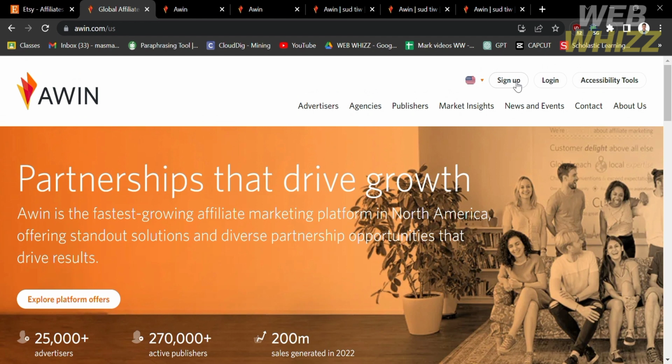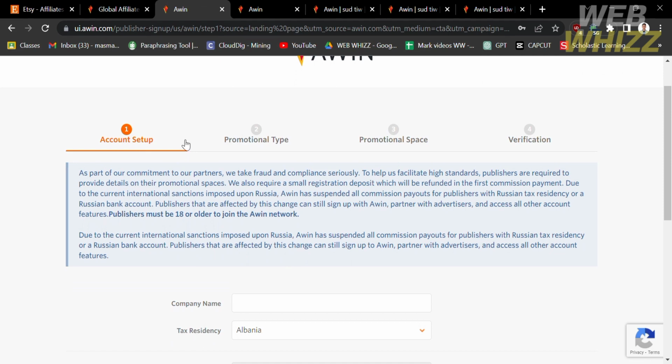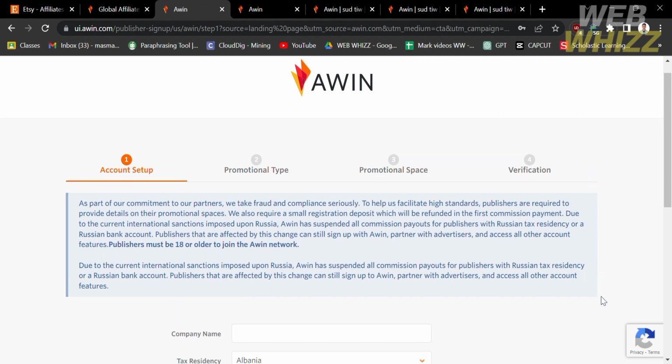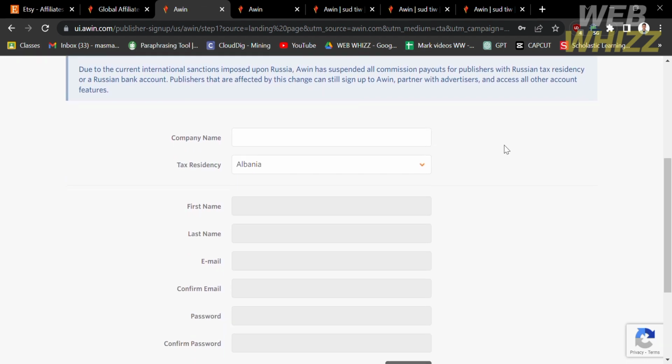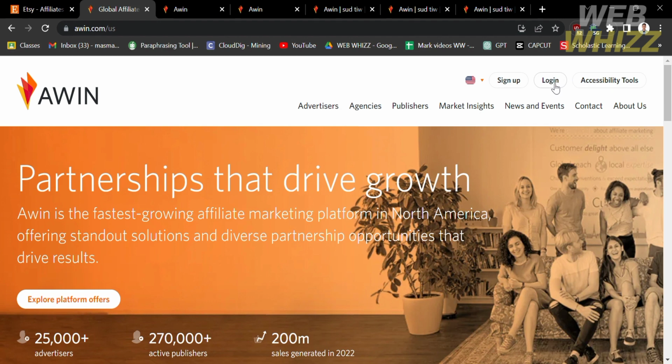And in order to create an account or sign up in Awin.com, just proceed by clicking the sign up button, which is located on the top right corner, and you will be directed to this page. All you need to do is fill out the account setup, promotional type, promotional space, and verification. And below, you are required to fill out all of the required information. And after successfully creating an account in Awin, you can now proceed to this page and click the login button, which is located on the top right corner.